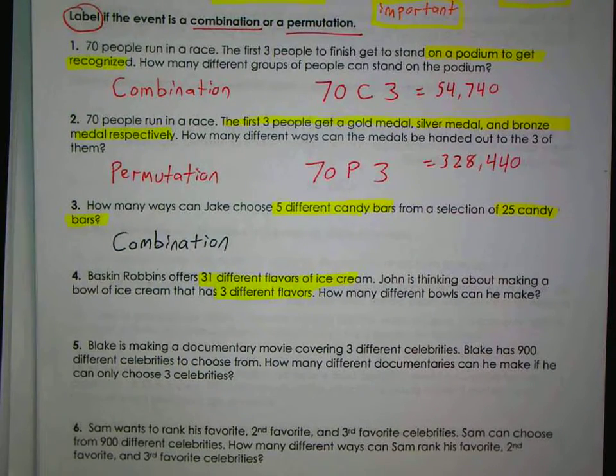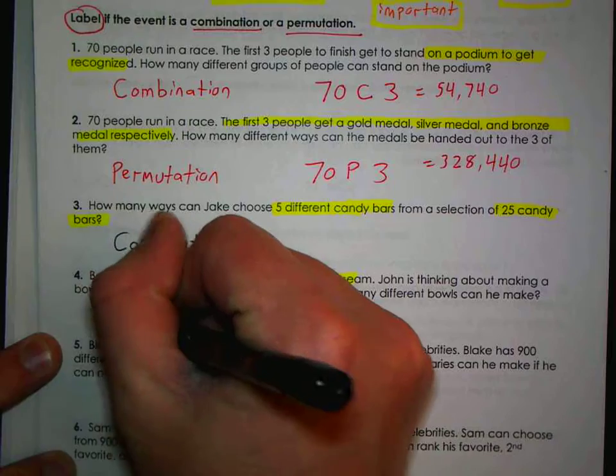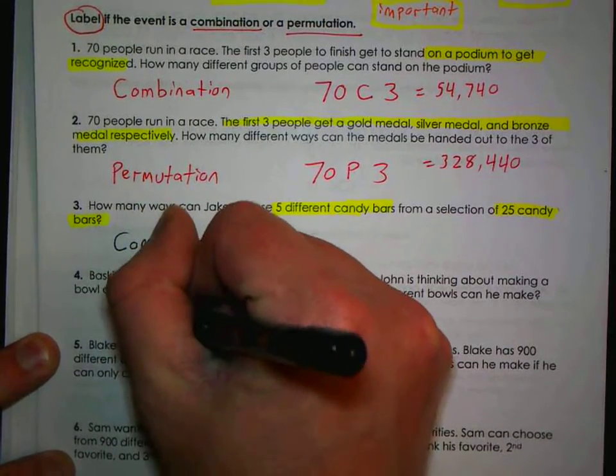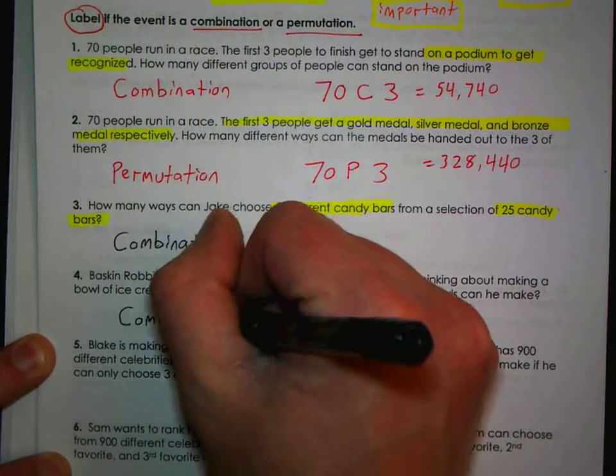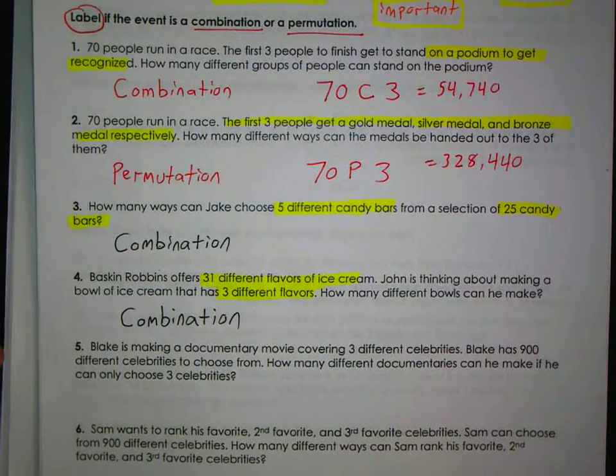So ask yourself, does it matter what order you put your toppings on? Does it? I would say probably not. Now that's not always true. Sometimes you want to put one topping on before the other, but I would say this is more likely a combination. You get all 3 toppings on your ice cream no matter what. Kind of like when you make a salad, you usually put the dressing on last, but there's no rule saying you can't put that on first. You still get the dressing, right?